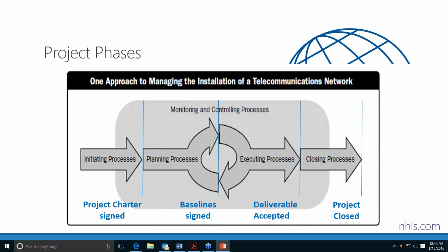Across the bottom in the blue there, you see that our initiating ends when the project charter and the stakeholders have been identified. The project charter is our first official document in the project, and when the project charter is signed, we now have a project, and we have a project manager assigned to actually do the work of the project. Signing the charter ends initiating and moves us into planning.